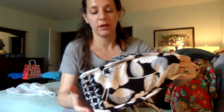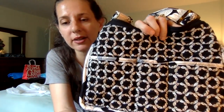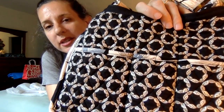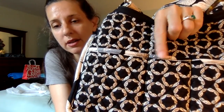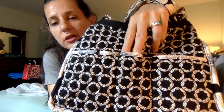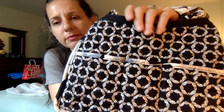This piece of fabric here is the sleeve for the cardboard, and then you can see just such a nice, it's nice to have that quilted lining, right? And look at that pattern, the sort of wreaths of leaves, and you can see the slip pockets here trimmed with the exterior fabric. So that center slip pocket's real narrow. I don't even know if I can fit my phone in there.